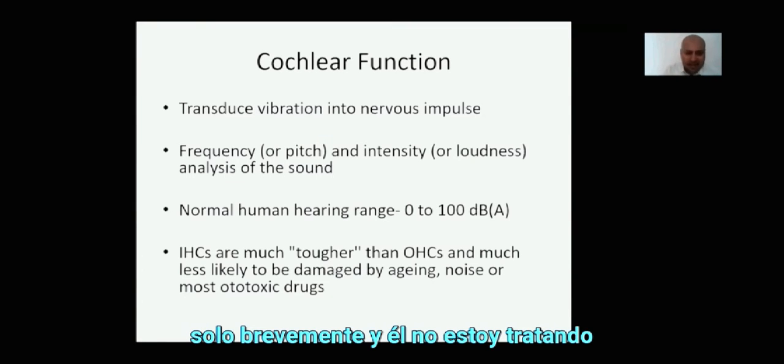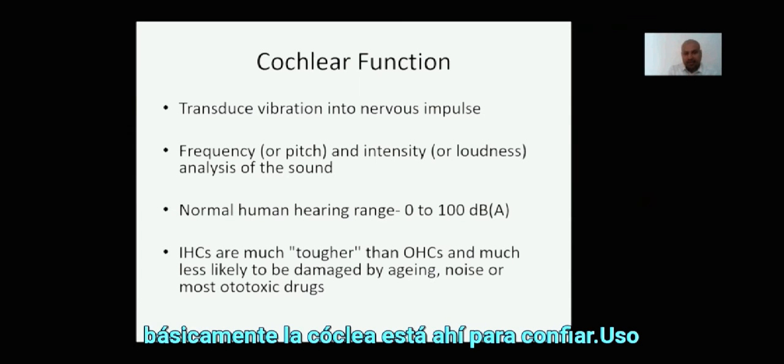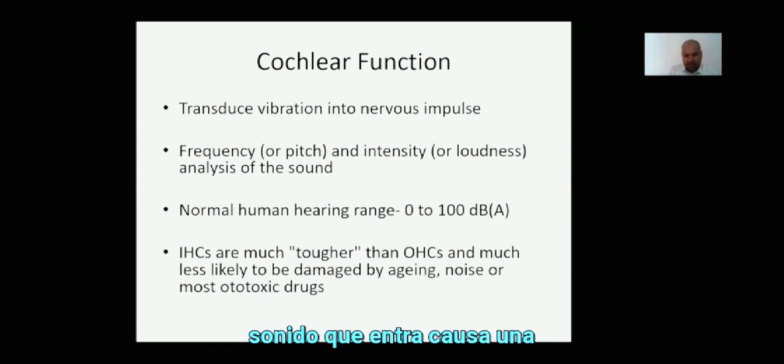Just briefly, and here I'm not trying to feed everyone a lot of knowledge that you can find out from Google or any other books in the world. Basically, the cochlea is there to transduce sound that comes in. It causes a mechanical traveling wave within the cochlear fluid, which then, through depolarization or hyperpolarization, creates an electrical impulse that ends up eventually in the cerebral cortex, which we define as sound that we understand.